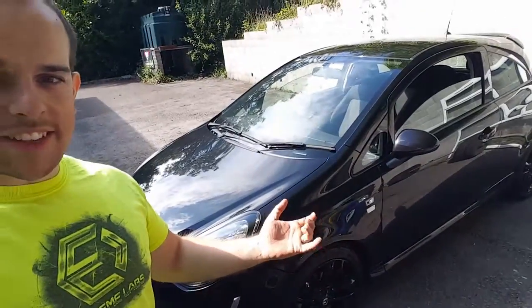Anyway, say goodbye to the gym. Let's go and see the sun. Look how shiny this car is.